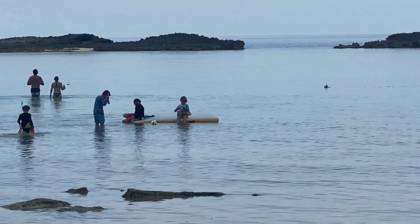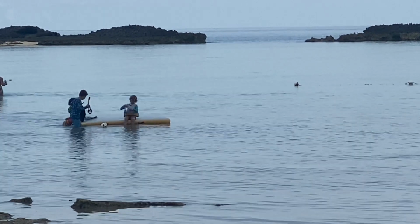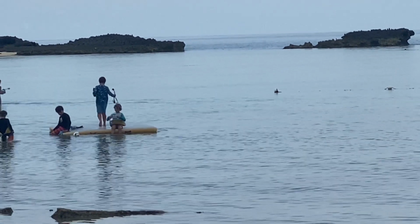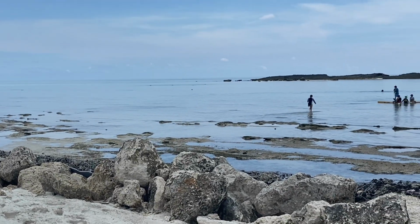Just beyond our kids on the swimming dock, you will see that Paradise Cove offers direct access to Dead Man's Reef, which is rated the best reef on Grand Bahama Island. The reef is within swimming distance of the beach, and it has lots of tropical marine life.